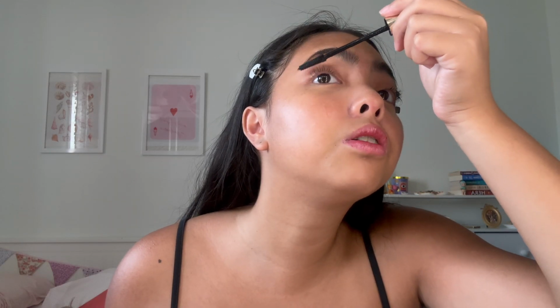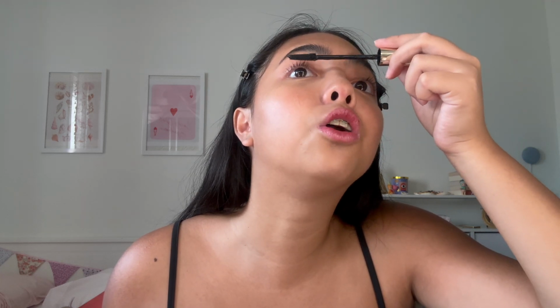Now I'm going to be using this Milani tubing mascara. I honestly don't know where I found it. I think this is one of my friends'. Anyways, I'm just going to do my top lashes. So my bottom as well. And I'm going to go again with my lash curler just to make it a little higher. Okay, sorry if the lighting's changed, but I just feel like with my window open, it's being weird.